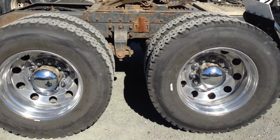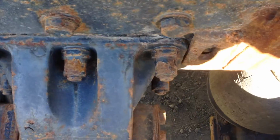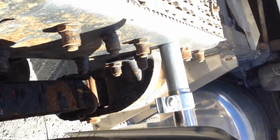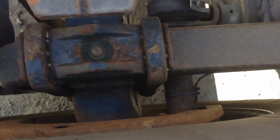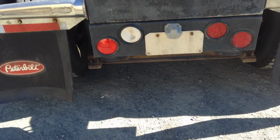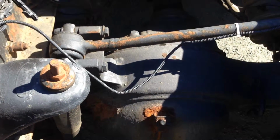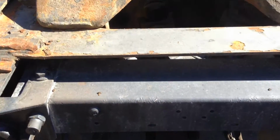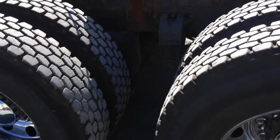Let's get underneath the drive here and see what we can see from this angle. And let's just come in between axles 2 and 3 and come right up to the suspension here. Everything's looking really good on the unit. Of course, we're seeing a little rust here and there, but I'm not seeing any leaks of any kind. Let's just come right over the rear diff here. Looks good.